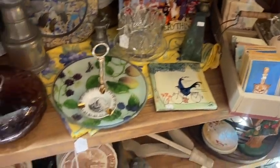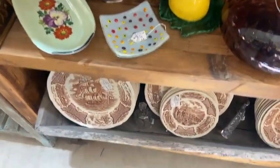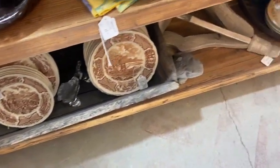Nice little pan on the two lower shelves because we didn't get to talk about much of that. Anything you want to shout out? No? I think we're good there.